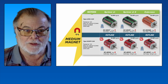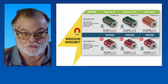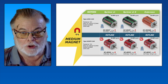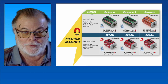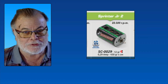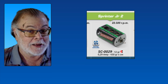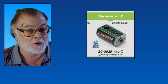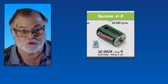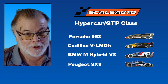The motor in this car is going to be really strong. Scaleauto, in my opinion, tends to underestimate their motors, just like some manufacturers do with horsepower. And this is going to be a really strong motor. The one they're using is the one in the top of this list, the Sprinter Junior 2. The specs on it, 22,500 RPM, which is more RPM than their GT motors, and 430 grams of torque. So this thing is, I think, going to be a real monster on the track and create a great class. So thanks, Scaleauto.